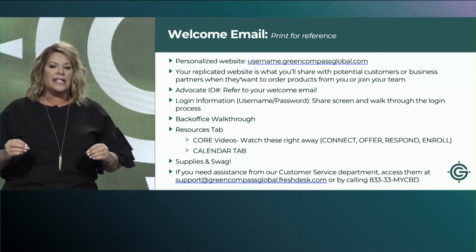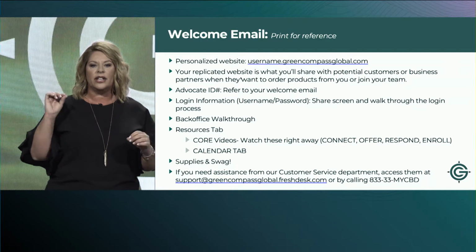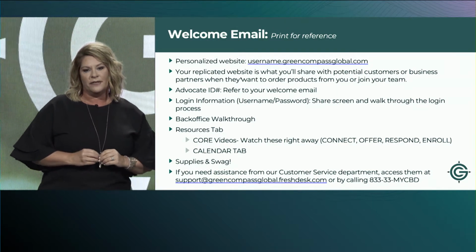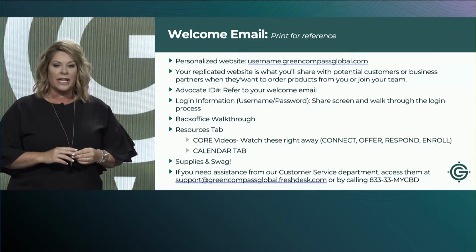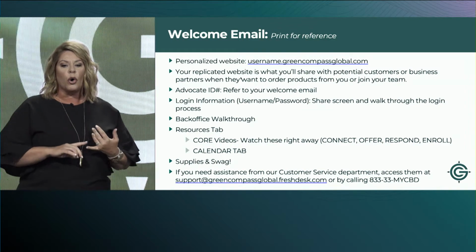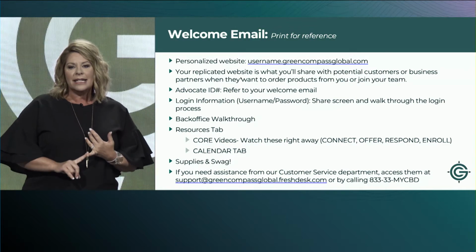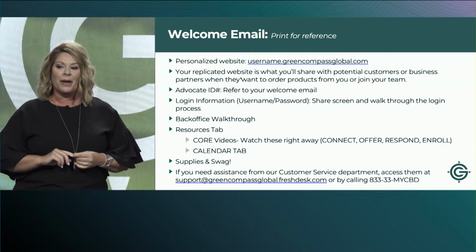In the back office, you'll see some tabs right across the top. And these are really things that you should click on to make yourself familiar with what is in each of those tabs and categories. One of the most important categories is the resources tab. And that resources tab will link you to our core videos that will help you in our training. They will be the connect, offer, respond, and enroll, and I'll get into those a little bit more later.